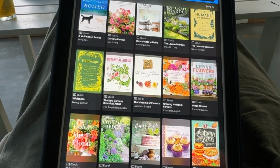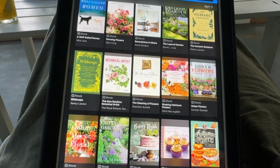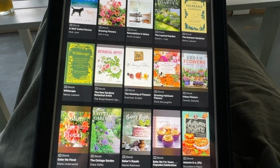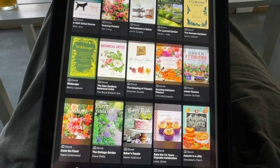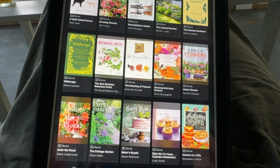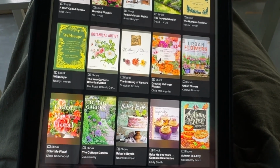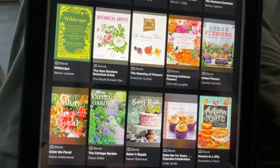I've been thinking about things that inspire me, and I have found a great resource from the library. It's Hoopla. It's an app. You need to check and see if it's available at your library because they have a ton of gardening books on here, and I read them on my iPad. You know, sometimes I even read them on my iPhone. But if it's a gardening book, I want to see it on my iPad because it's bigger.